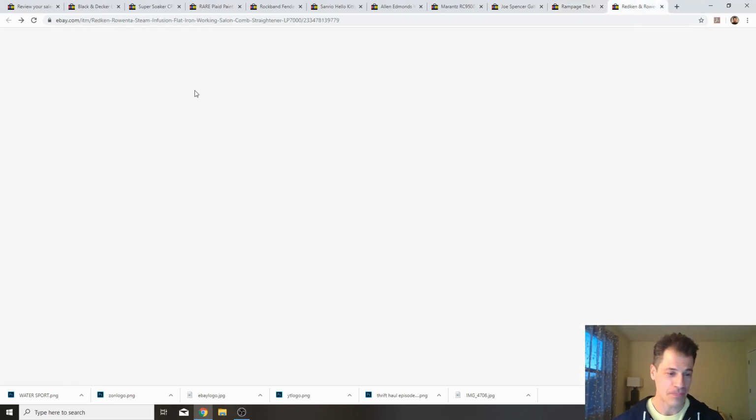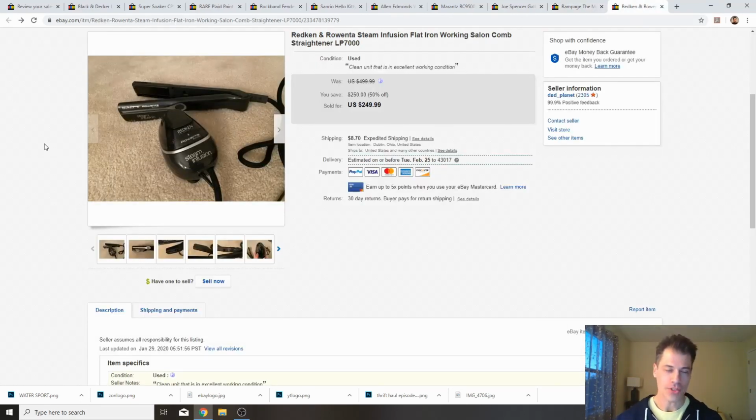Okay, and the final sale. So this Redken and Rowenta mashup here. This comb straightener is pretty hard to find. And when you do find it, you are almost guaranteed to get over $200 for it. At the time, the sold comp that I looked at, I think, was $229, and somebody had accepted a best offer, so it may have even been lower than that, $229 or $239.